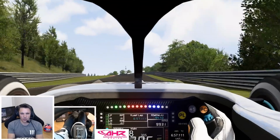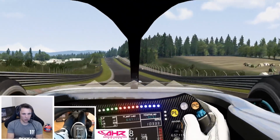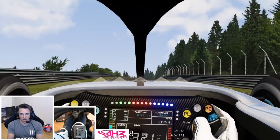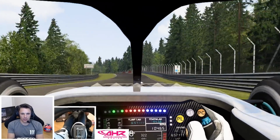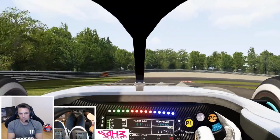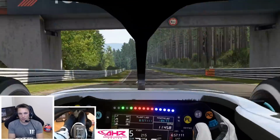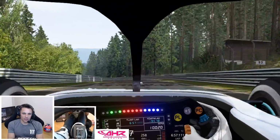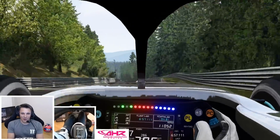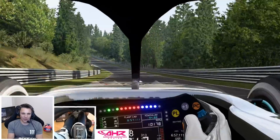519.5. Can we do it? No room for error at all. There really, really is room for no errors here, because otherwise it is not going to be beaten. Flat around the left. Let's see how late we can brake for here. Straight in and straight back on the power. Come on. We're on one. We're absolutely on one. Keep it flat as much as we can through here.